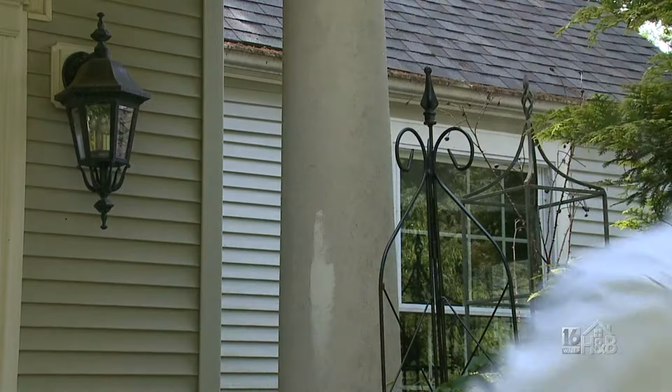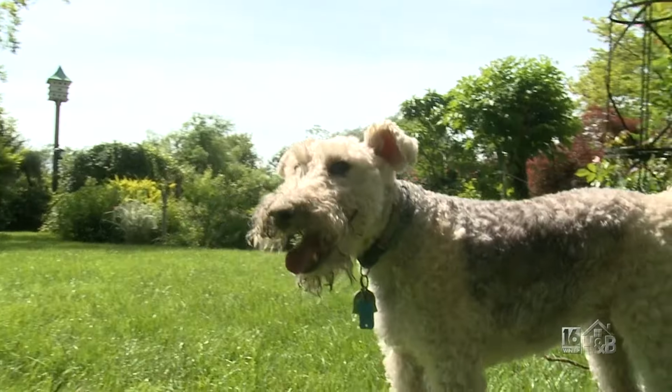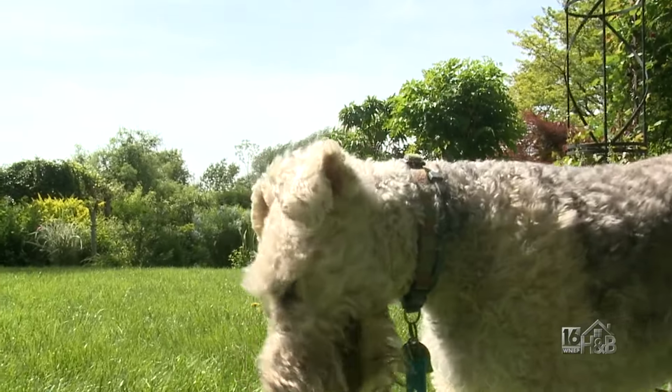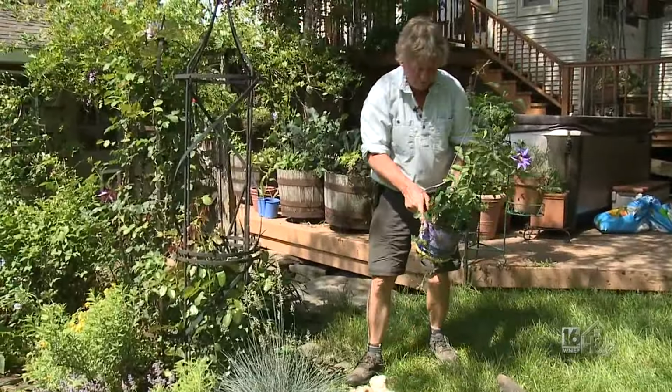Yeah, don't mind the camera, Lily. You can see she's been digging. Look at her face. Look at that. She just came from the groomer, cost us a fortune, and within hours, she's back to her normal self. Yep. Off she goes.